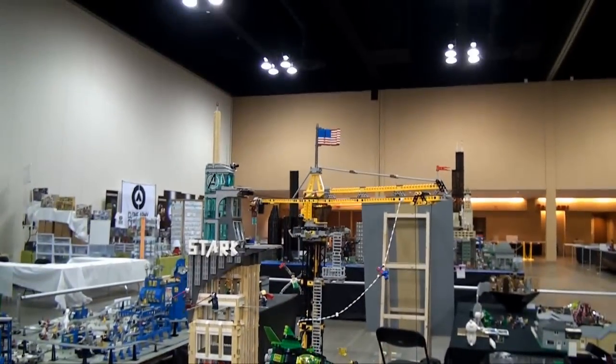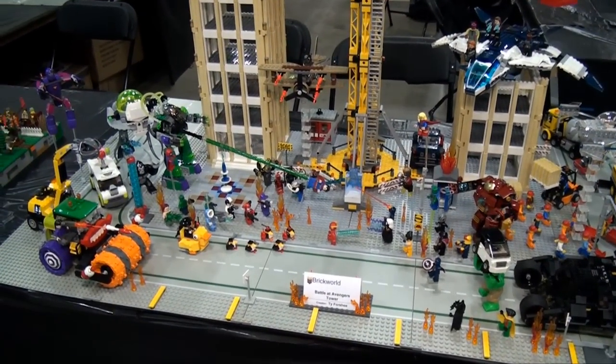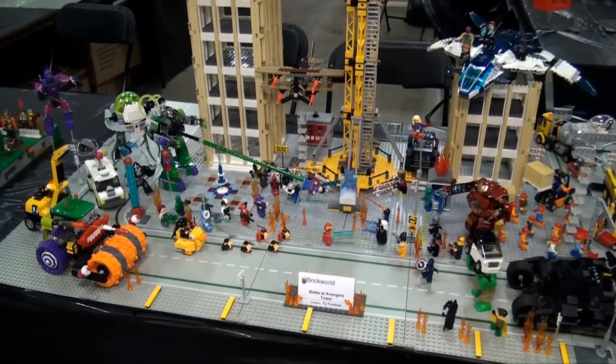Then here's Battle at Avengers Tower. So with the new Avengers movie, there's been a lot of Avengers MOCs here that look really nice. And you keep coming down here.